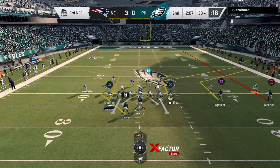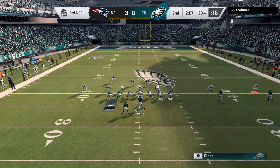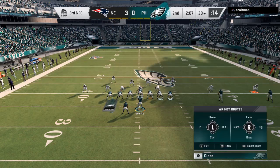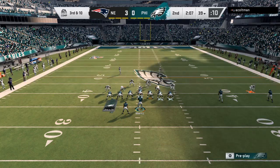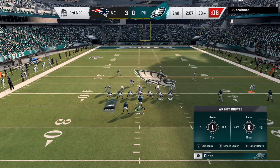Two jet. Check 24. 51 the mic. Go. We ain't giving up nothing with that. 51 the lefty. 51 the mic. Let's go, baby. They turn up. Let's get that ball.